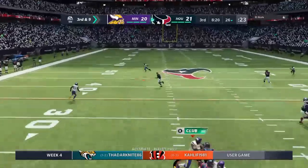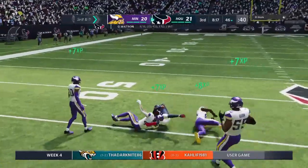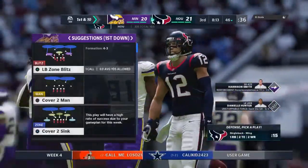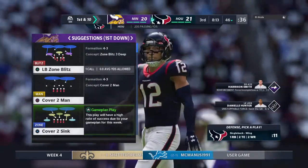Operating from the gun, Watson. And he finds Stills, complete. And they work this well upfield across the 45. He was held without a catch in the first half, but he's got one here, and he also picks up a 1st down.